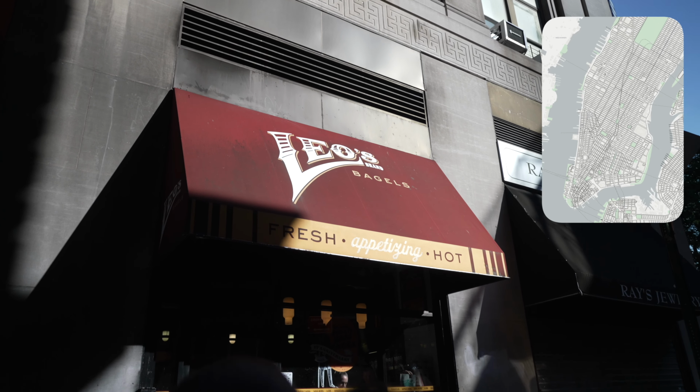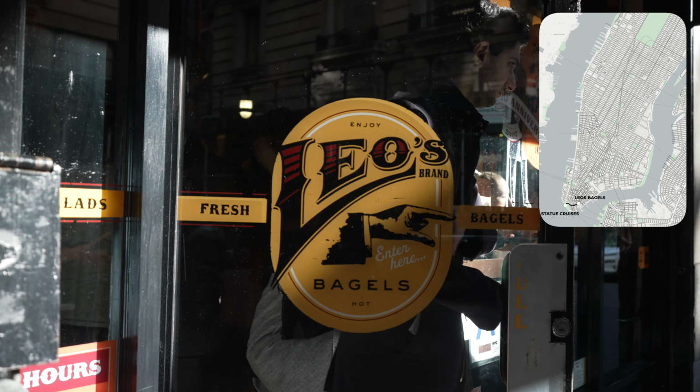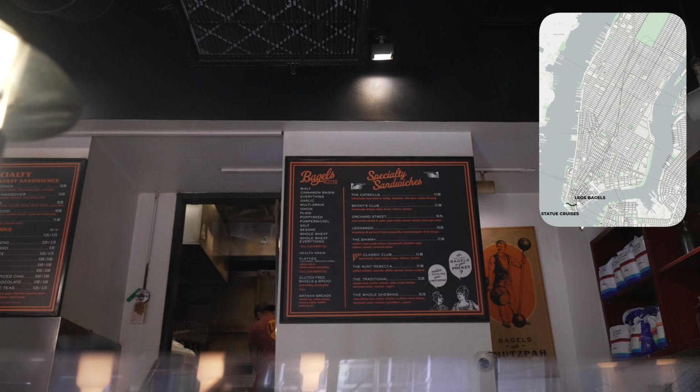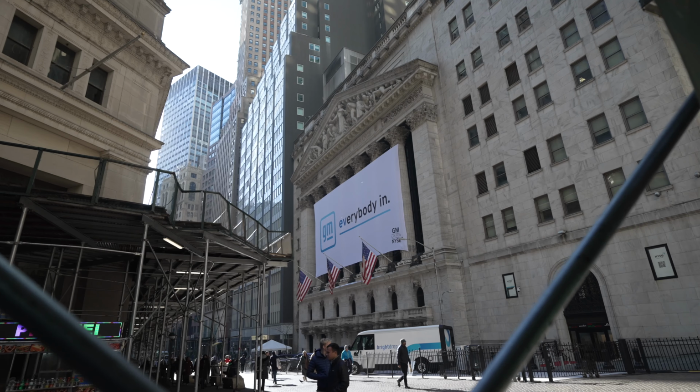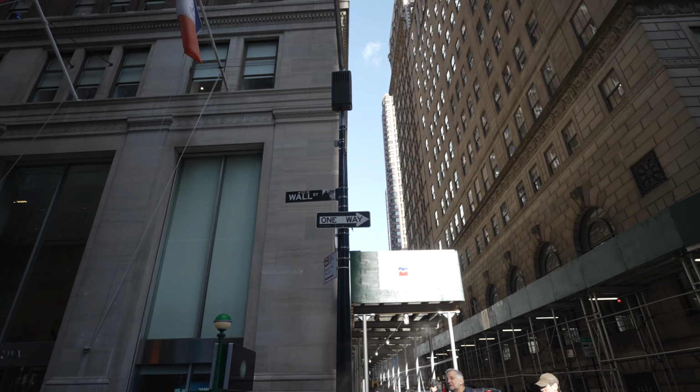Okay, third installment of the bagel competition. This is Leo's Bagels. So what we're doing with the bagel challenge is we've gone to TripAdvisor, looked at the top 10 bagel restaurants in New York, and if they're near to where we are, that's the one we're choosing. We've still got another two to go. Then we'll rank them at the end of the video and let you know which one we think is the best. Complete coincidence, we're at the New York Stock Exchange on Wall Street.